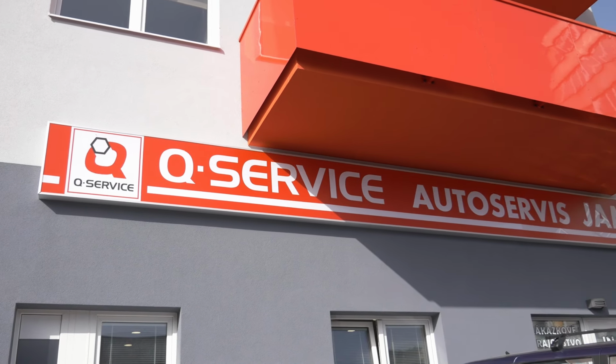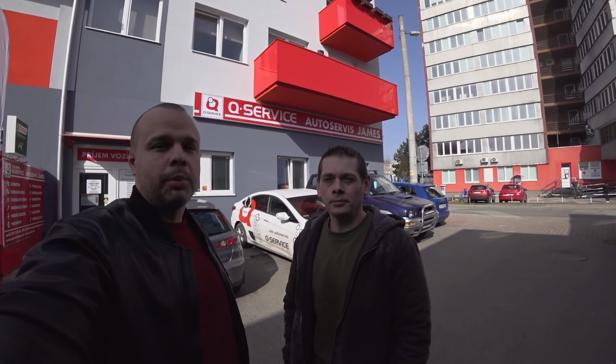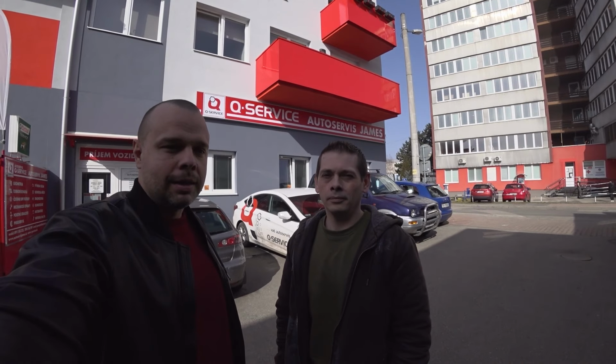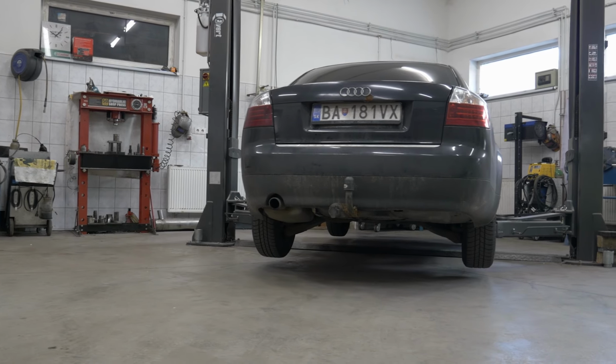And that's why we partnered up with Q-Service, and we're currently in Trenčín today. Now it's time to take a closer look at the car. Because so far, we've just driven it to our studio in Senec. But since this is a giveaway car, we wanted to make sure it's as reliable as it can be. So that's why we came here today.